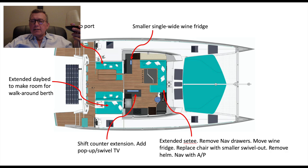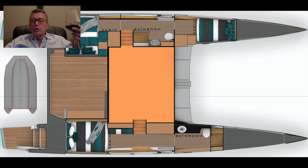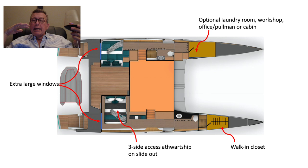Now, heading down into the cabins, you'll remember the layout here. You've got that athwartship on the passenger side or on the guest side, and the fore-aft in the owner's suite. So this is what I would do. Because on the starboard side, we've built up that daybed area and extended out. Yes, we've taken up some of the cockpit, but all of a sudden, we have a full three-side access walk-around owner's berth. Very similar to C-Cat's 56 design, not quite the space.